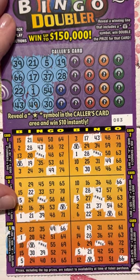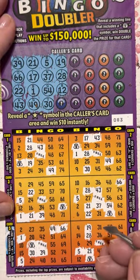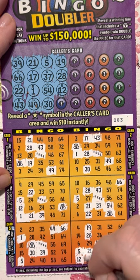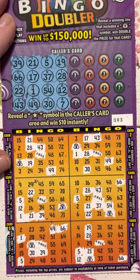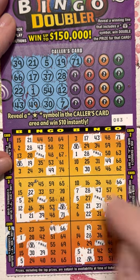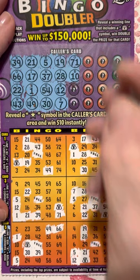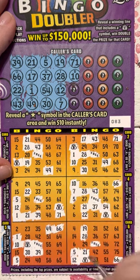Even in frame, right? You guys can still see what I'm doing. I get kind of sucked in sometimes, and I'm like, oh wait, I'm taping this. B12. B7. There's one. Just one. O71. B10. Come on, Bingo, give us something good.